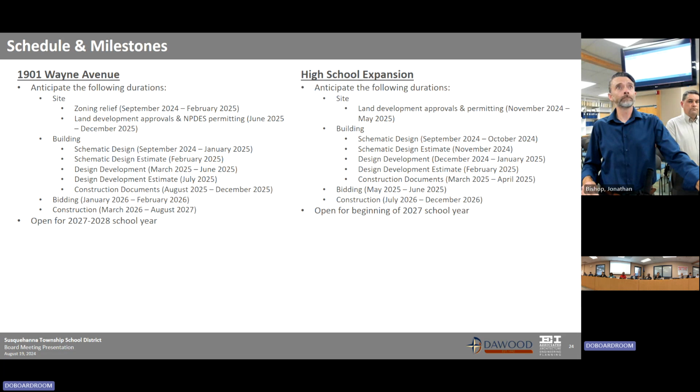And then the high school expansion is a much smaller project, so that's something that we could certainly have ready before that point. So I think we're showing for the beginning of the 2027 year.